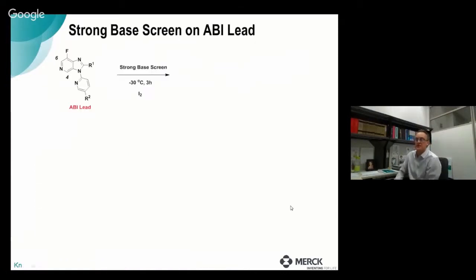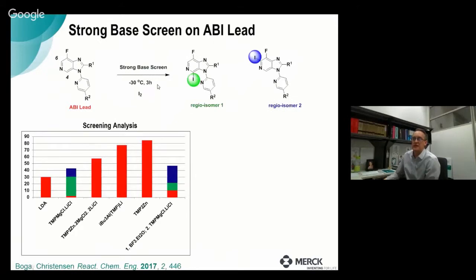So we had been interested in this chemistry for a while and actually had invested some effort in developing an automated strong base screen. And so we applied that screening method to this particular ABI lead. And we were quite happy to see that we were generating the desired iodinated product. So we saw both iodination at the 4th position as well as the 6th position. And what was even more exciting is that when we were able to add BF3 etherate as an additive, we could essentially flip the selectivity in favor of the desired 6-iodo isomer.